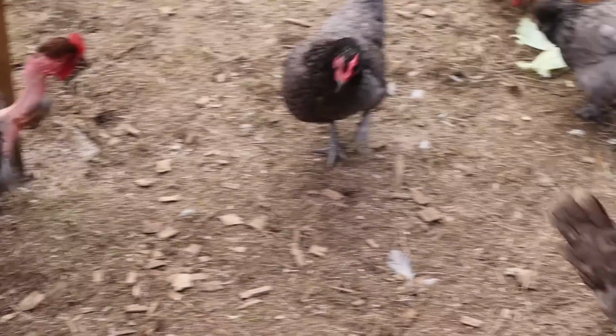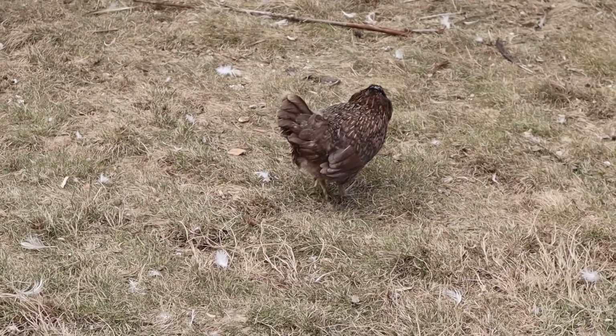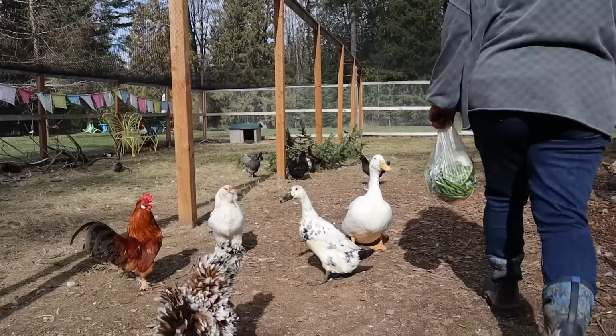And if I notice anything, then I'll wait until the evening time, depending on the kind of chicken it is. If it's a really hard chicken to catch, I'll wait until the evening when they're on the roost. Then I can pluck them off the roost and check and see what's going on with them. But I just want to make sure that I'm observing my chickens every single day to get ahead of problems if there are any in my flock.